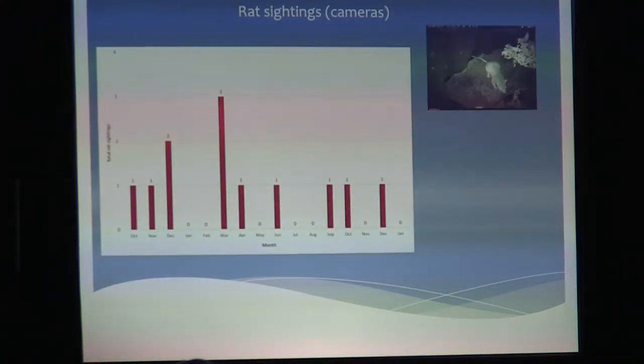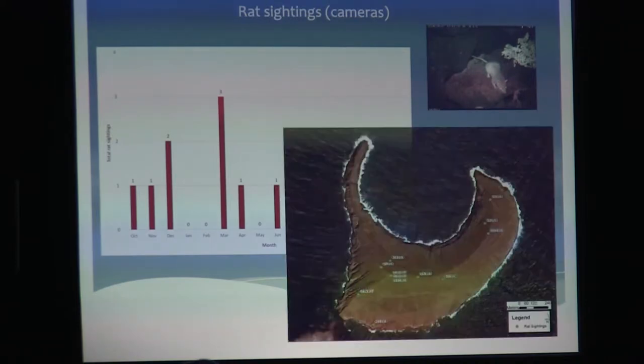And that's the sort of perplexing sightings that we're getting on camera, in that you get one rat and then nothing, and then a couple rats and then nothing, and then a rat, nothing, rat, nothing. So it's not a steady increase in rats that we're seeing. It's just the occasional rat popping up on cameras.